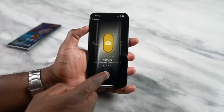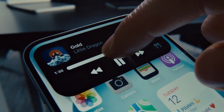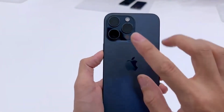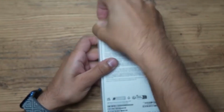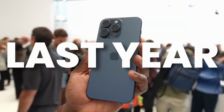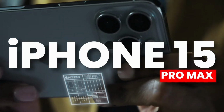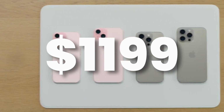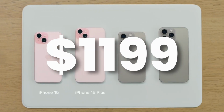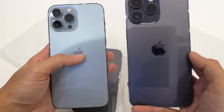There are a bunch of new updates coming, but these updates will have consequences. We are going to see a price hike on iPhone 16 Pro Max. Now, Apple held the price from last year, as Apple made a couple of changes in iPhone 15 Pro Max, including a new titanium frame and A17 Pro chipset. Still, Apple priced iPhone 15 Pro Max at $1,199. But this year, Apple will increase it, and I'm expecting a big jump.